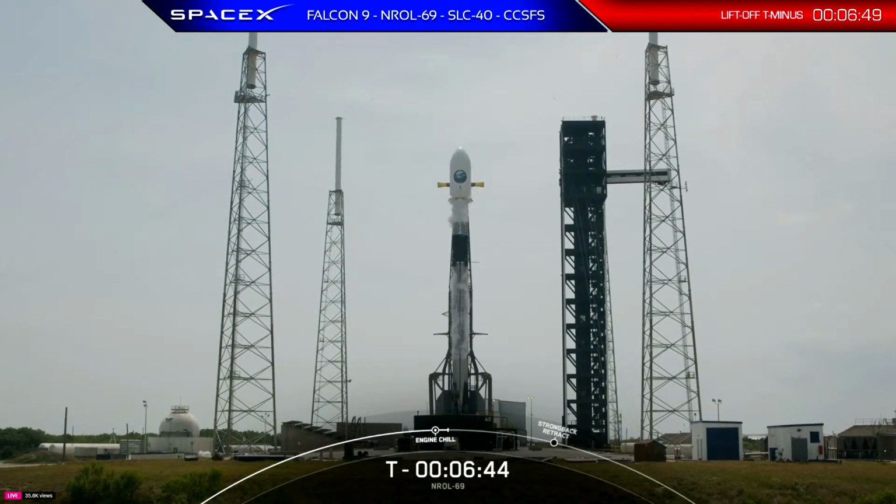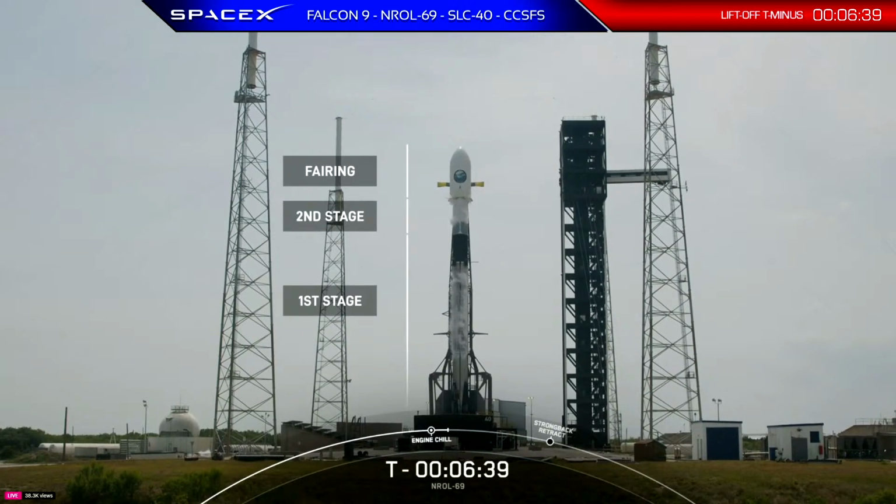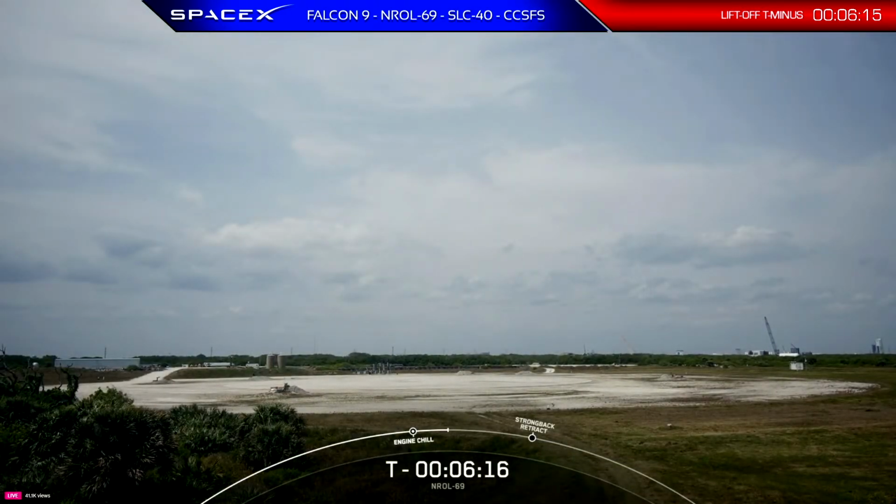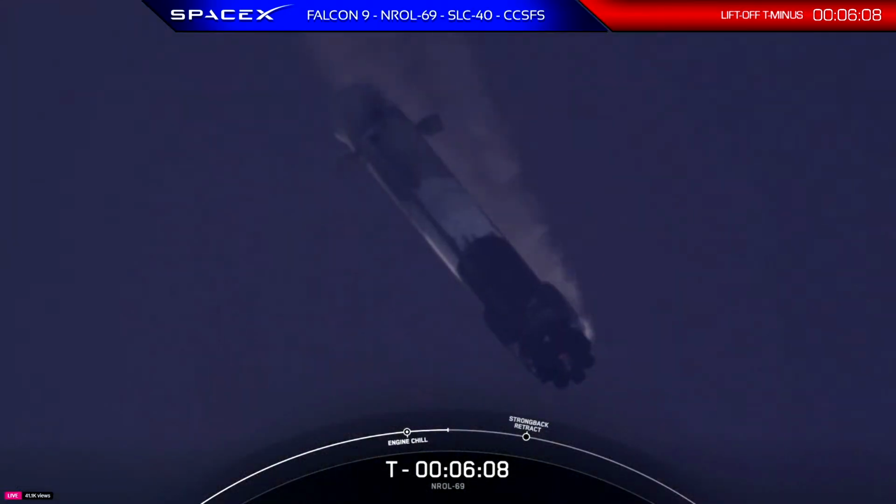Falcon 9 is a two-stage rocket developed and manufactured by SpaceX, known for its safe, reliable, and cost-effective access to space. It is also the first, and currently the only, orbital-class rocket capable of reflight. In fact, this will be the second flight of the first-stage booster supporting today's mission. Together, Falcon 9 and Falcon Heavy have completed more than 450 launches and over 380 reflights. And today, the booster will be attempting to land back on land at Landing Zone 1 at Cape Canaveral Space Force Station. Stage 1 RP-1 load is complete.